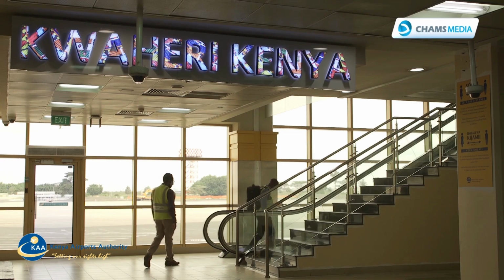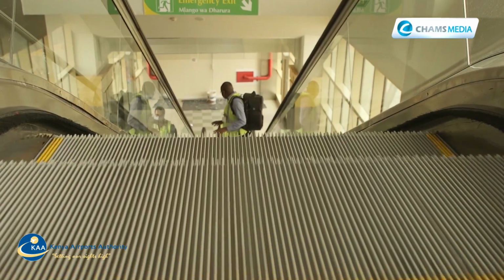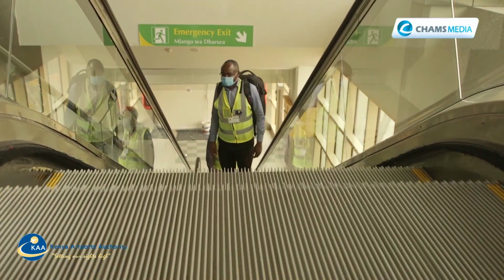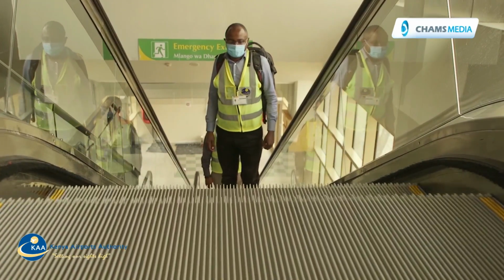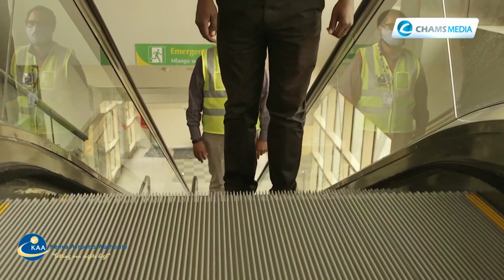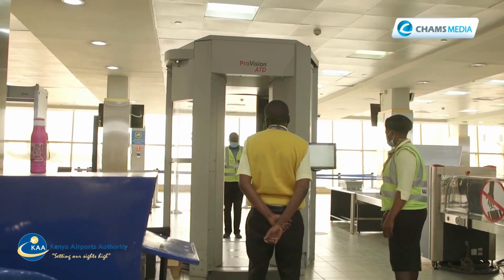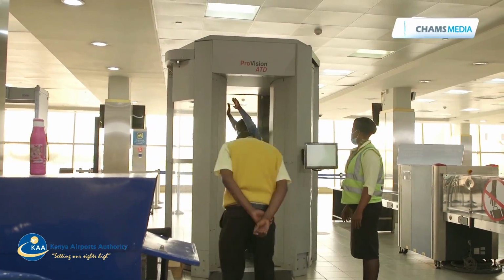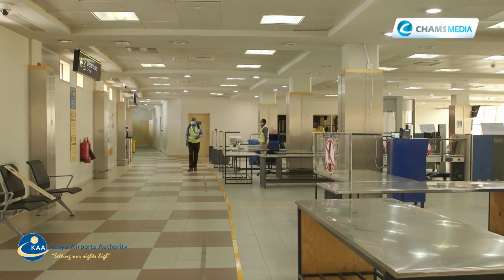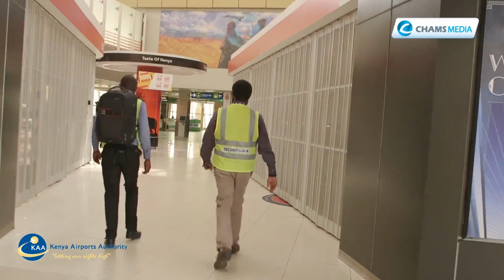An important part of using the escalator also is still social distancing. You avoid touching surfaces. Please do avoid touching the handrails and any other surfaces that you do not need to touch unnecessarily. So here we are. We are now approaching the security screening point. Once you pick up your bag, you're now proceeding with your journey to the boarding area.